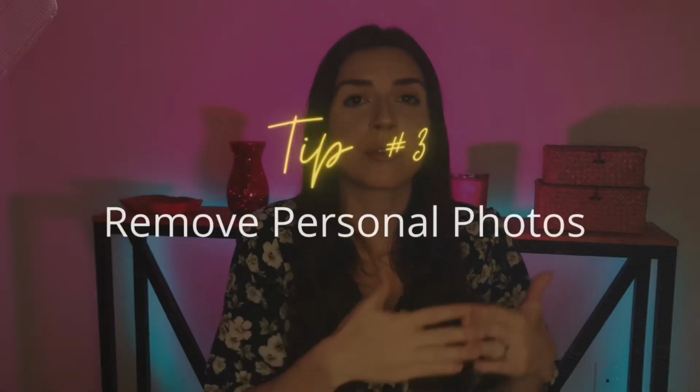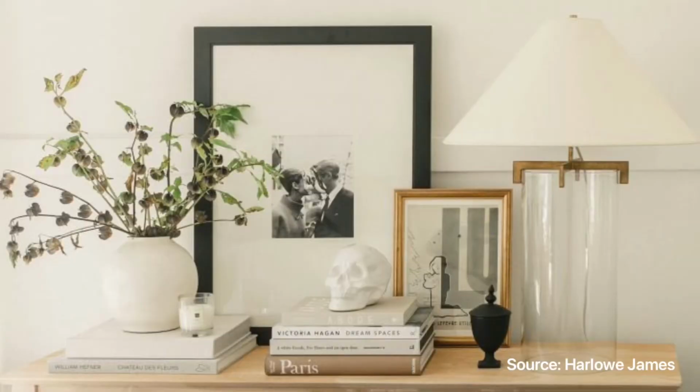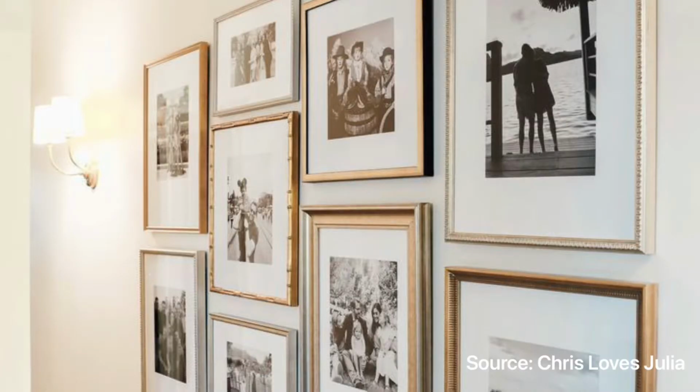Now, number 3 is one that I see all the time, and I'm sort of surprised that this hasn't become more common knowledge. And that is, you need to remove your personal photos, okay? Remove them. I'm not saying get rid of them, of course, just store them, put them out of sight, because what you want when you're putting your home on the market is for a potential buyer to see themselves living there. It's no longer your home. It's now their new home.